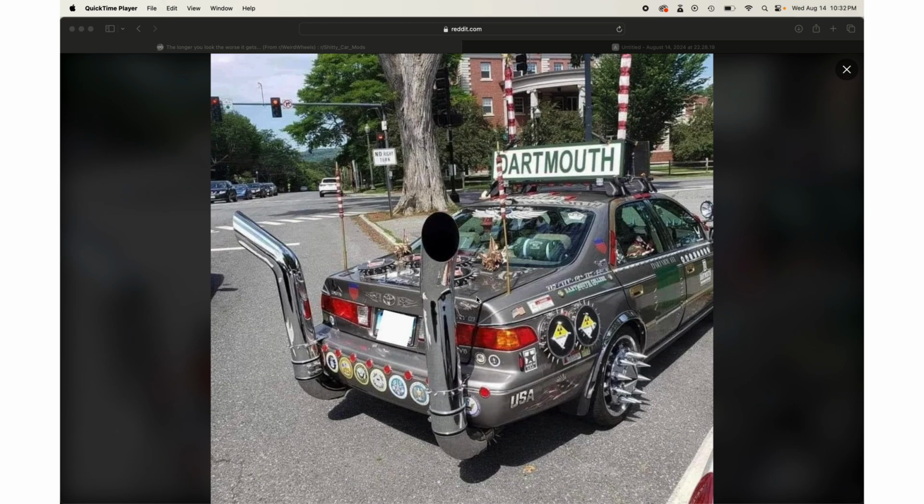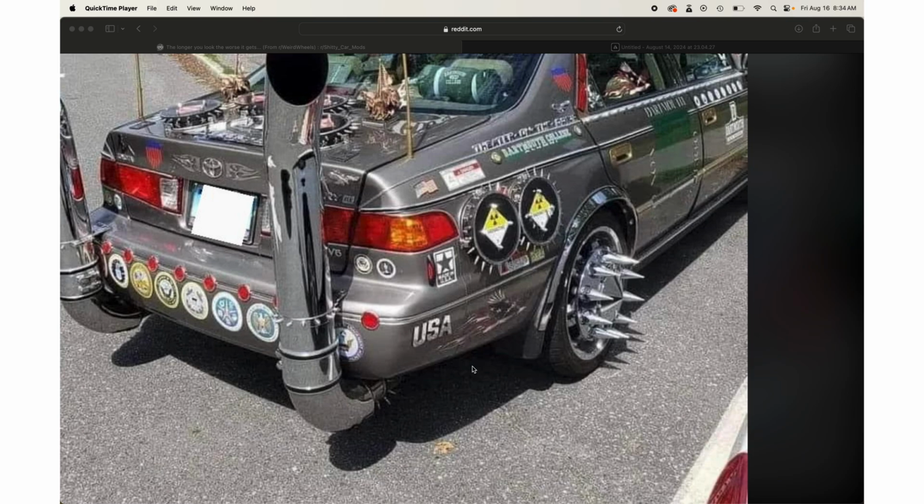Moving on to the exhaust tips, these aren't your standard little pipes. Oh no, these are full-on semi-truck exhaust tips, because why the hell not? When you hit the gas, you want people to think you're hauling freight across state lines, even if you are just picking up groceries. What about these wheels?